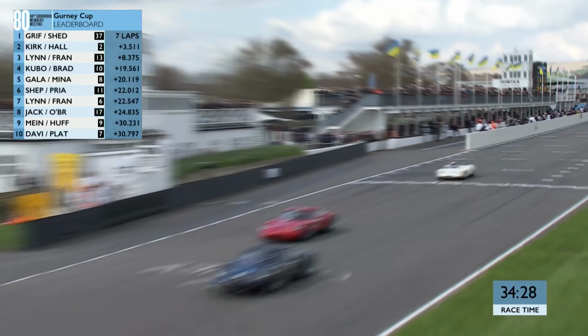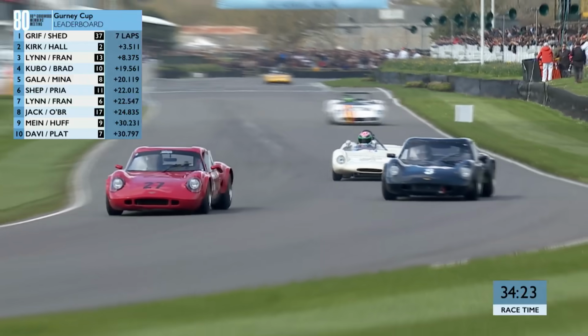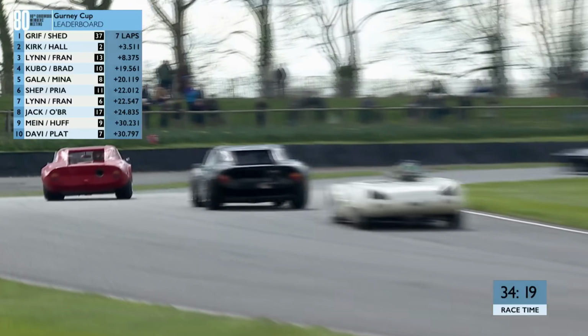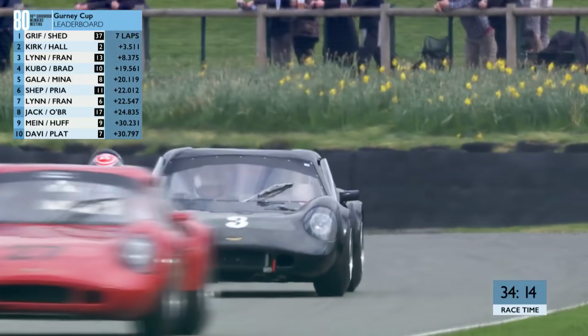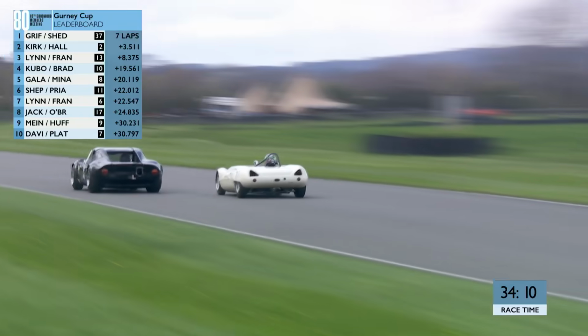And there's another chance, perhaps, to go for the outbraking. Is he going to do it just about down the inside? But they've got Chris Harris in the number 77 car looming as well. So where you need to attack, you need to defend as well. You're in the middle of that sandwich. Chris Harris now on the charge down to Woodcote.